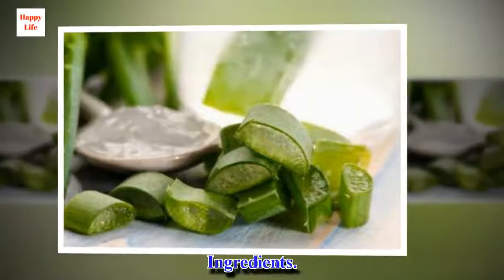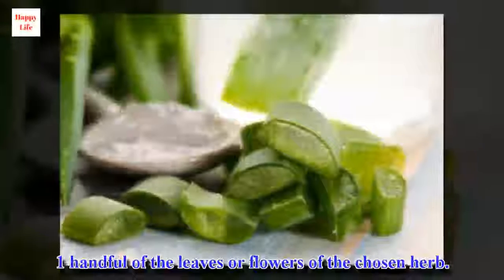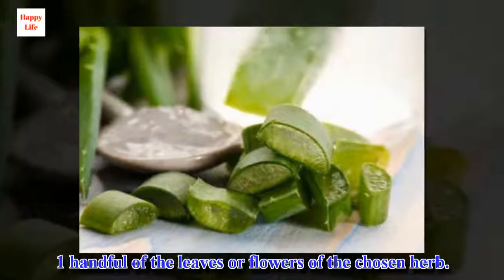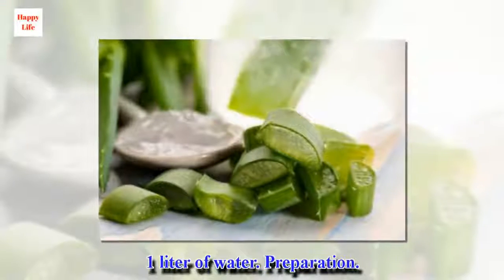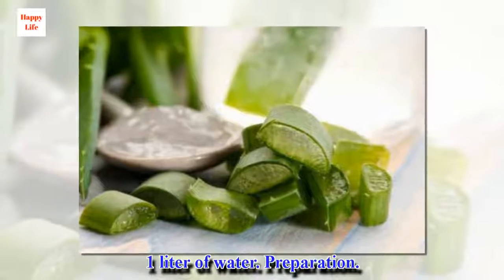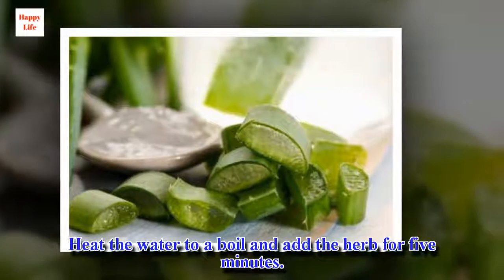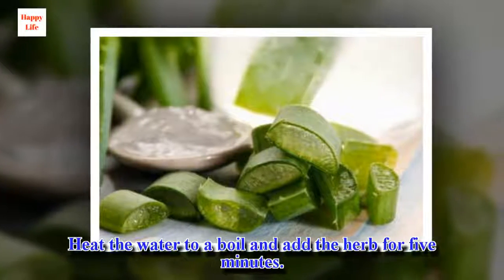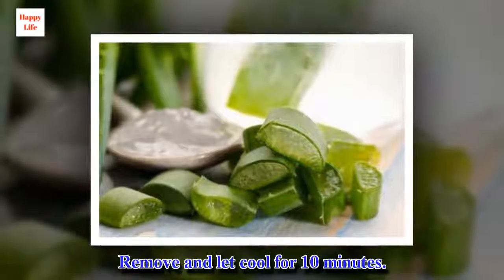Ingredients. One handful of the leaves or flowers of the chosen herb. 1 liter of water. Preparation. Heat the water to a boil and add the herb for 5 minutes. Remove and let cool for 10 minutes.